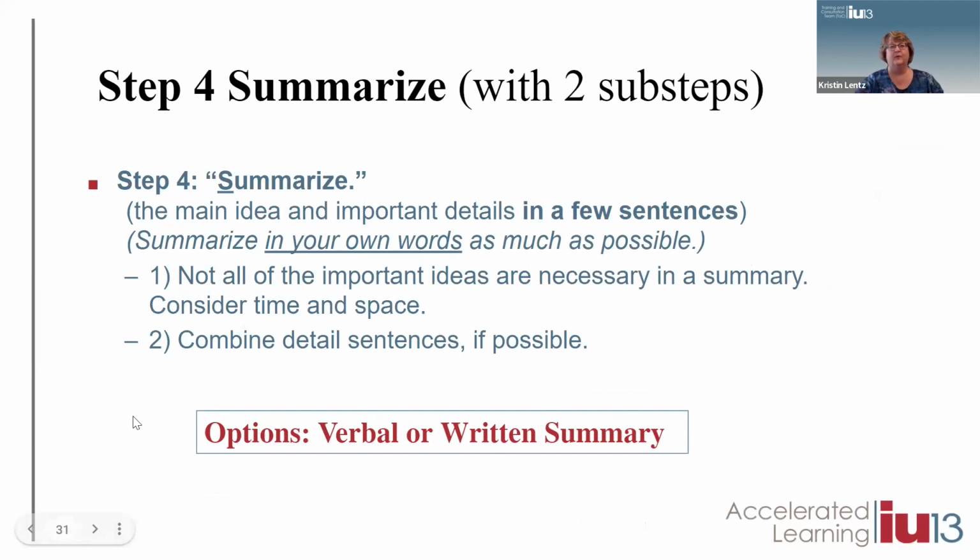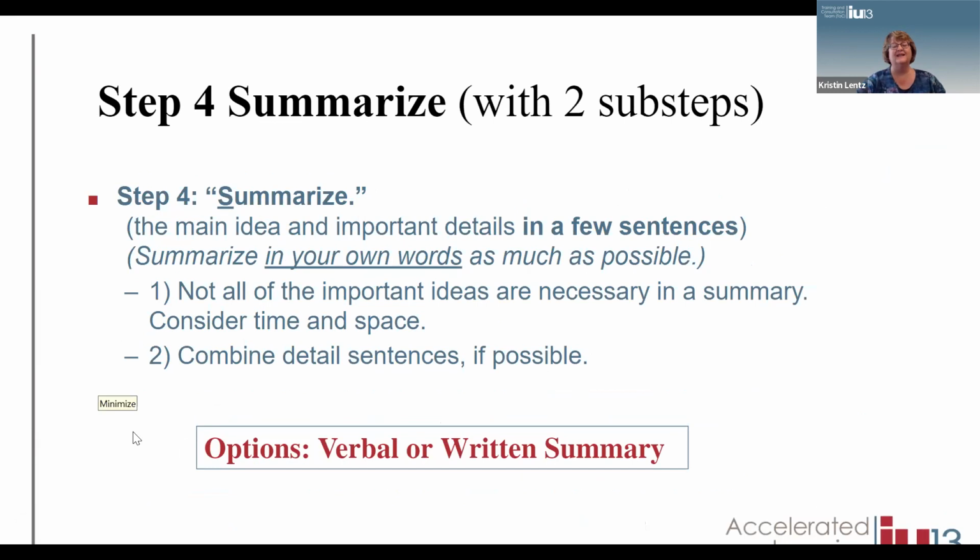The 4th step will be summarizing. And again, for summarizing, we always want to encourage kids to use their own words as much as possible. This can be a really tough idea for kids. It's so much easier just to write whatever an author has already written, but trying to practice with kids how do you say the same thing, but putting it in your own words.